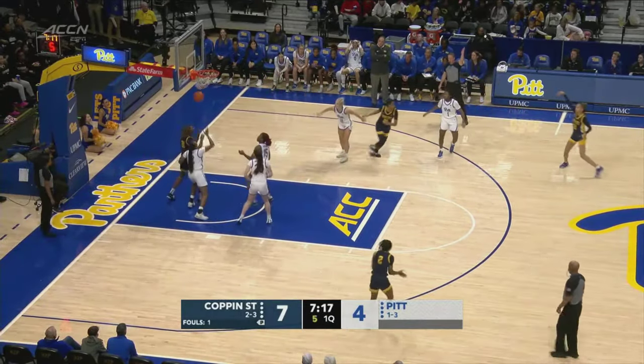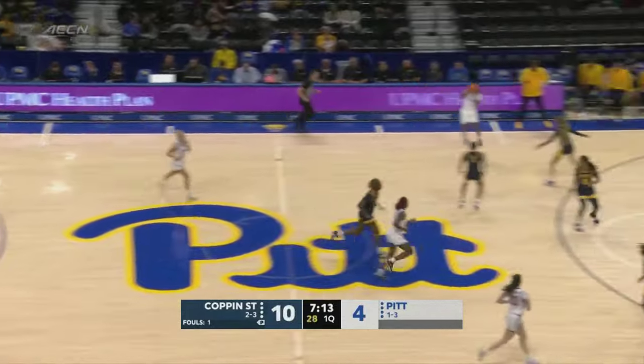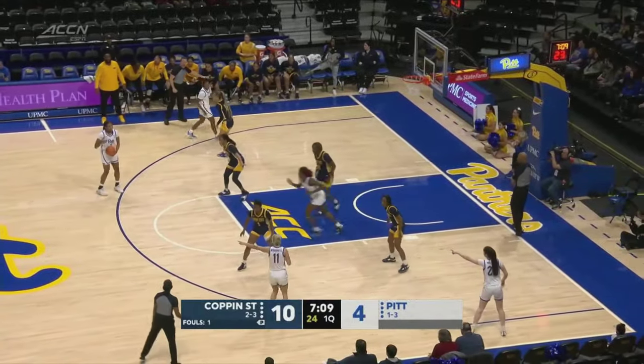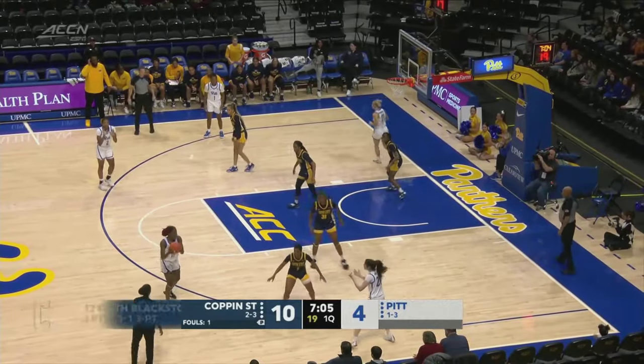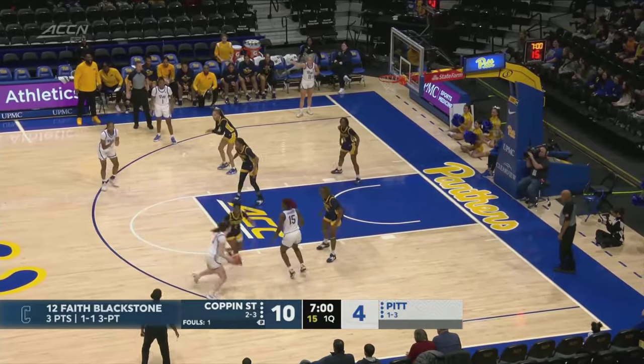Outside, 3 ball from Blackstone rolls in. Like I said, Zach, we're eating our work here with this 3 ball, but that was great work around the key in the perimeter for Coppin State. You saw Lawrence had a chance. She might have been able to go with it under the hoop, but she took the extra pass, kicked it outside. One more rotation, a nice 3 by Blackstone.